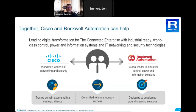They offer together targeted education, skills training, and outreach programs that help the workforce stay current with digital transformation innovations. Training the workforce is not the only outcome of the partnership. As part of the long-standing collaboration, Cisco and Rockwell Automation have jointly developed a groundbreaking solution for a converged infrastructure and connectivity that will help you leverage the power of your data.